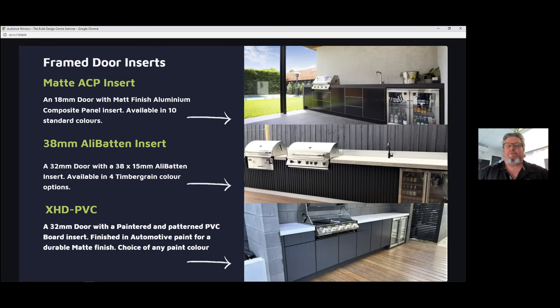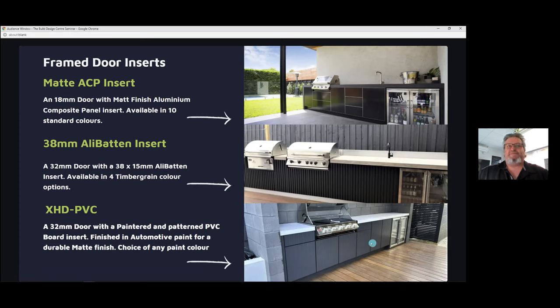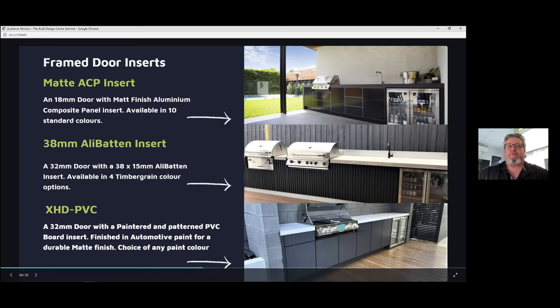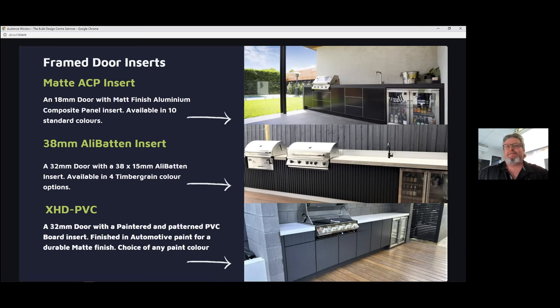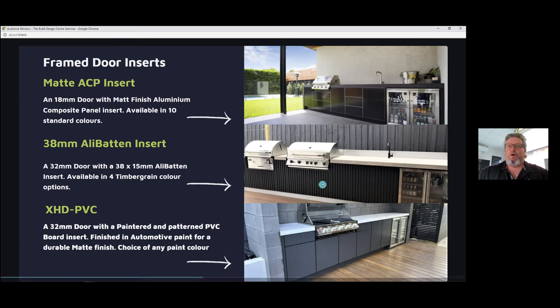But we can V-groove it. We can put a shaker pattern profile in there for a Hamptons look. It is a thicker door, a 32 millimeter door compared to an 18 millimeter door for the matte panels. But it gives us really good design options for different aesthetics around the home. If you've got V-groove panels on your wall, you might want to match it with V-groove doors. The battens are quite earthy. Even the lighter colors are quite earthy and suit landscape areas. So they're our three inserts at the moment that we predominantly use with our frame system.